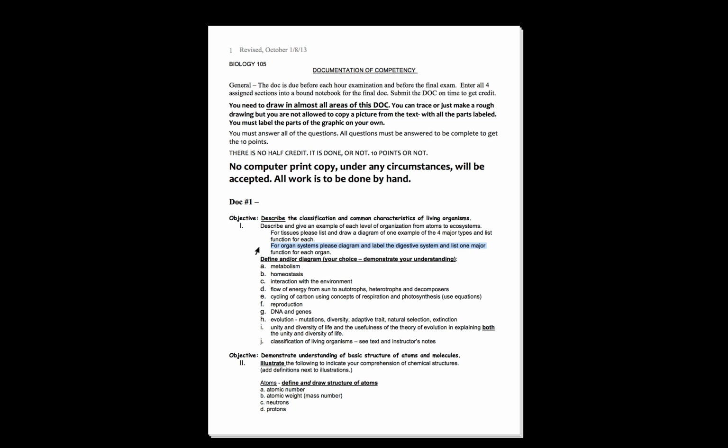The reason I do that is you're not learning. You have to be engaged with the material, and the best way to be engaged is to be writing it, and it helps you study. So I really encourage 100% of the class to do it. It is not mandatory. It does take quite a bit of time. Doc 1 and Doc 2 in particular tend to be the longest of the docs.